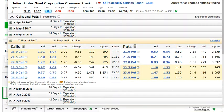Now, if it went down that much in the next week, then it would be worth $300 plus the extra time that's left. But let's just say that by the end of 21 days, U.S. Steel goes down to $20. Your put option is going to be worth $300. 23 minus $20 is $3, or $300. You spent $150. The value of your put option would go up to $300. Guess what? You would make a 100% return on your money in 21 days.